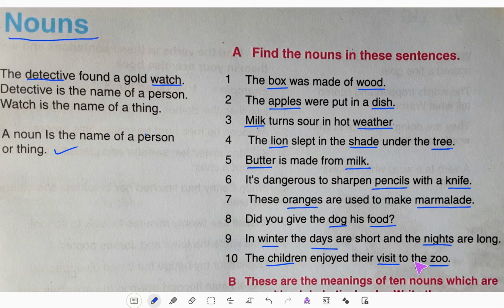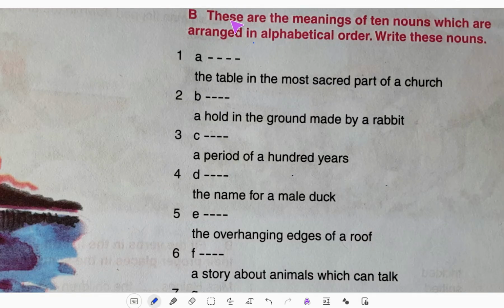So let's do exercise B. In exercise B, these are the meanings of 10 nouns which are arranged in alphabetical order. Write these nouns. So this is so easy. The table in the most sacred part of a church, how many blanks are there? 1, 2, 3, 4. One word can be written there, that is altar.